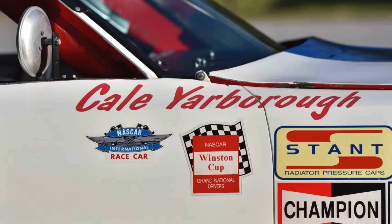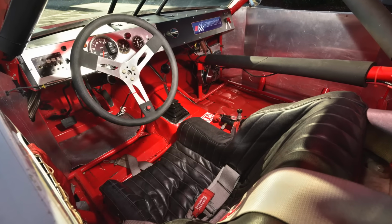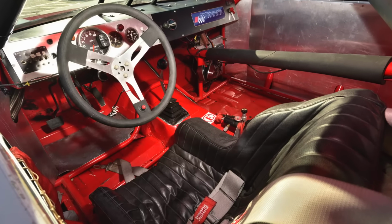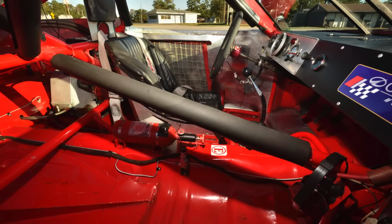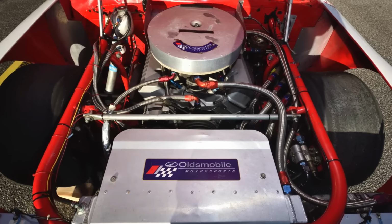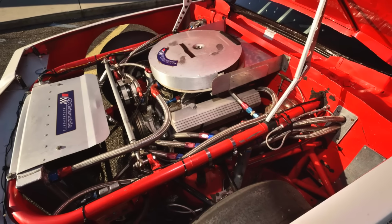And this one happens to be the number 11 that was driven by Cale Yarborough to his 3rd consecutive NASCAR Winston Cup Series championship in 1978. This car was originally built by Banjo Matthews for the Junior Johnson racing team, and it was refurbished by the crew chief Travis Carter in the early 2000s.